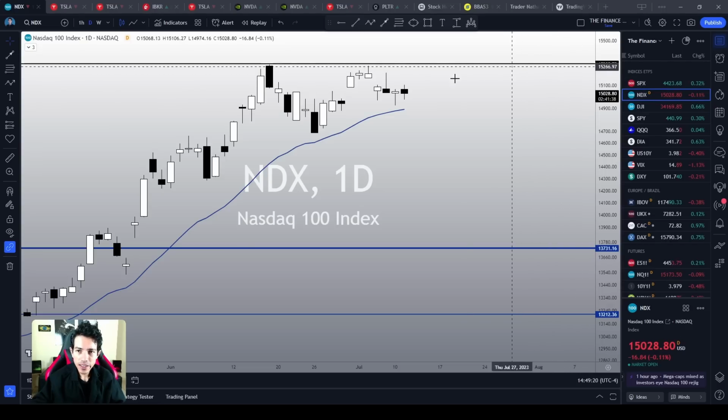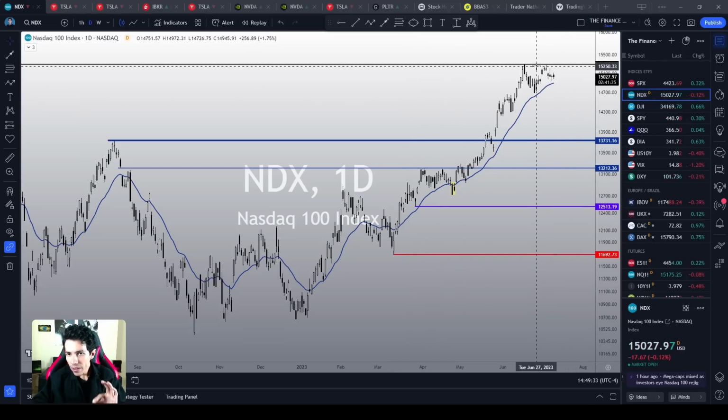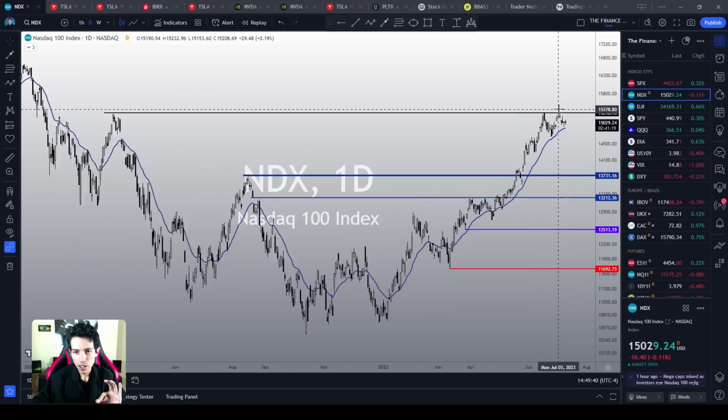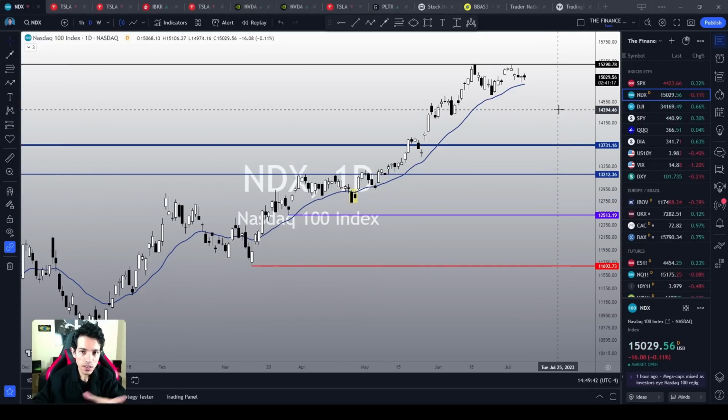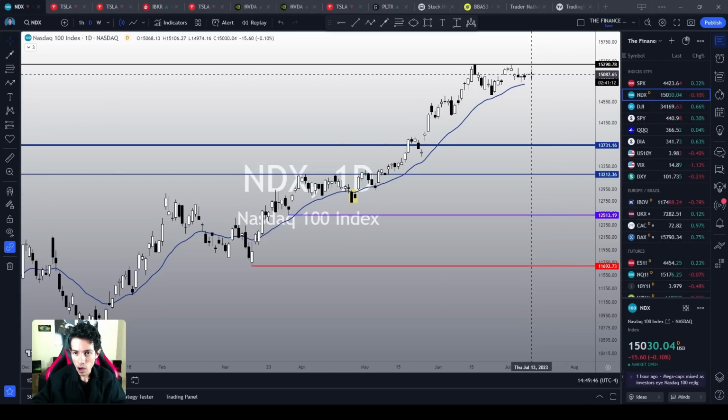Similarly, we see the Nasdaq index below the previous resistance at 15.2K over here, this black line up here, which was a previous top level from March 2022. Only by breaking this resistance level, I see the Nasdaq index actually resuming the bullish momentum over here, because the momentum on tech stocks is still mostly bullish, right? The Nasdaq index is clearly bullish as well.